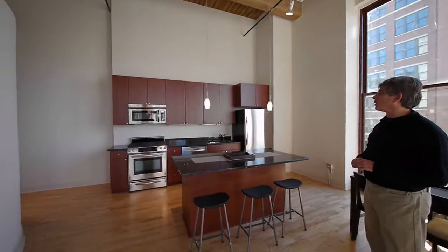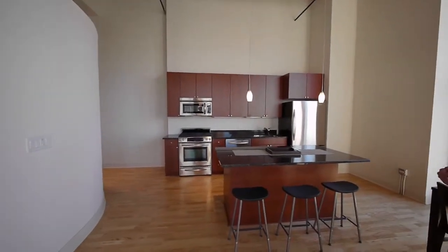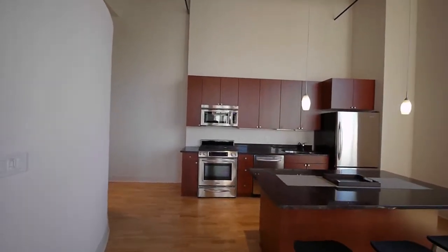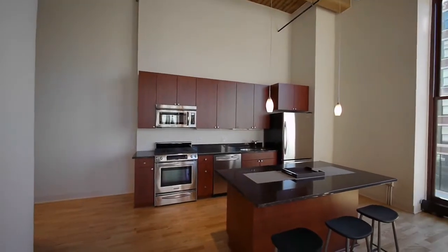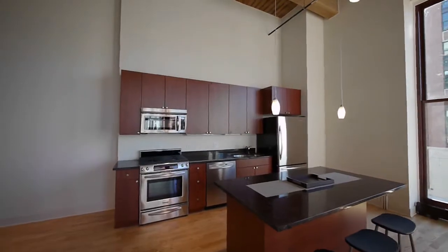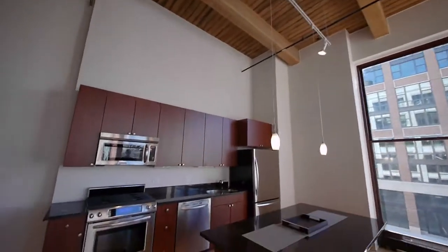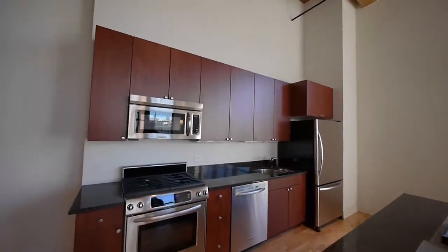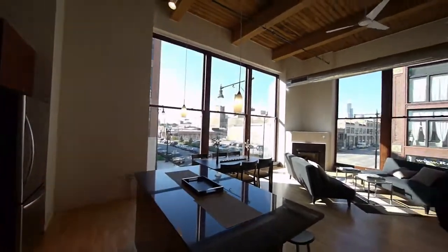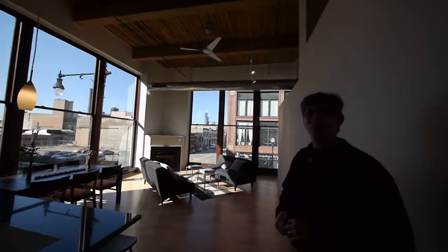This is called our Claret Maple package. Some people think of it as cherry, but it's actually a maple with sort of a cherry stain finish to it. And the lighting package we're looking at, that's all standard. The pendant lights you see in all of our units that have islands, and that's probably all but a few units. This is really a stunner when you turn the corner and see the way this opens up.